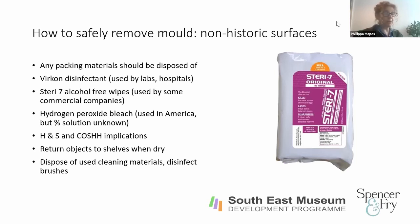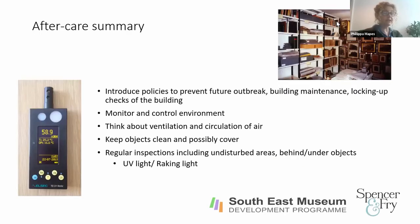So just to sum up, some aftercare notes. Prevention is better than cure. So ensure that the problem that is causing the high humidity level has been sorted out, and follow this up by introducing policies to prevent further outbreaks, including correct building maintenance programs and regular checkup routines of the building.